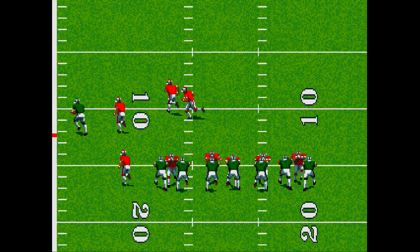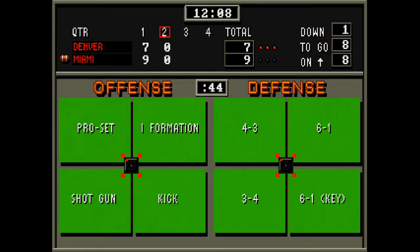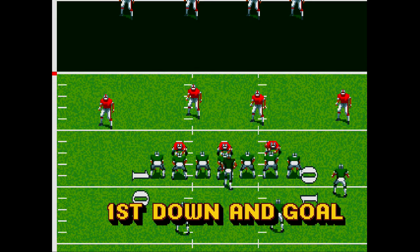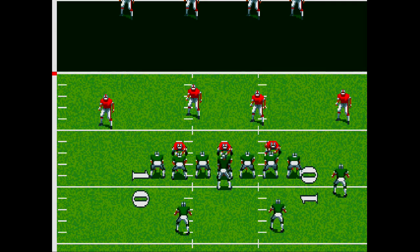Running around the outside. Whew. Well, to get out of that. And a first down to boot. Hey, if I could trust the run inside, I'd probably do one here, but let's give it a go. What have you got to lose? Only a few yards.